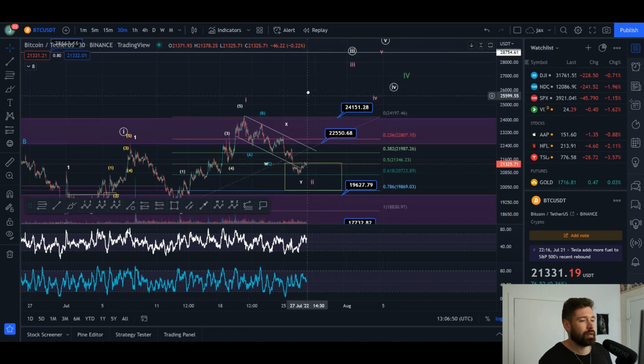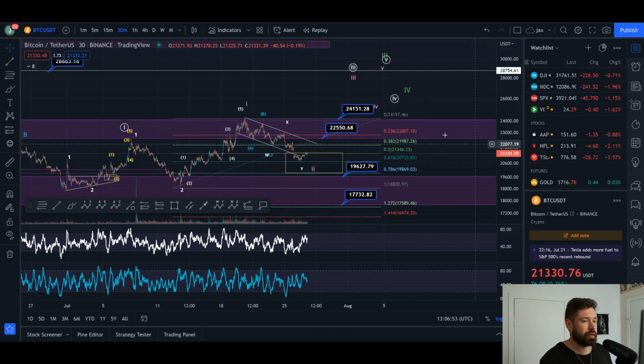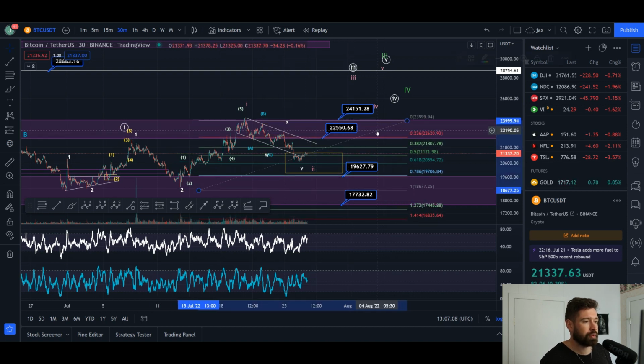All right, guys, so this is potentially what we're looking at here, where this is your wave 1 in pink, and this is your wave 2 pullback. Your wave 2 is usually going to see a bounce off the 0.618, the 0.786. We're starting to see a little bit of bounce, so if we could come up and break this down-sloping trend line, that could give us more confirmation that we are going to see that push here.